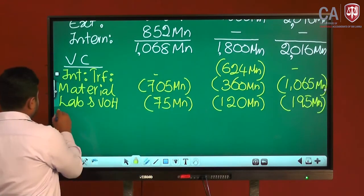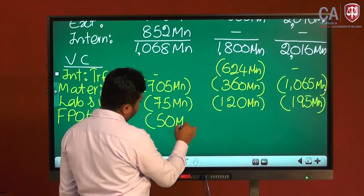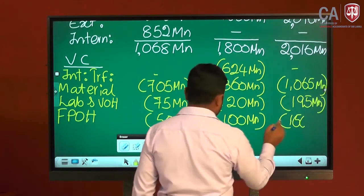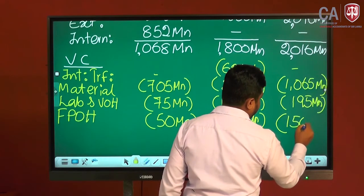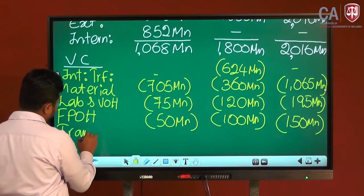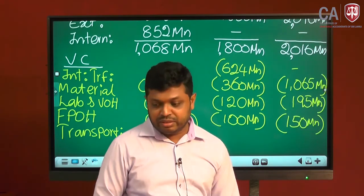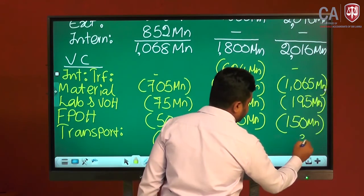Then fixed production overhead. It won't change. 50 million here, 100 million there, total 150 million. Then transportation: 10 rupees per unit of external sales. You are selling 300,000, 300,000 into 10 is 3 million. Here it is 3 million.